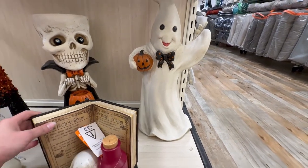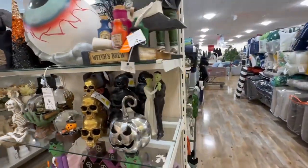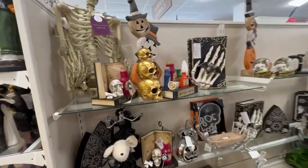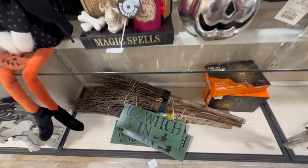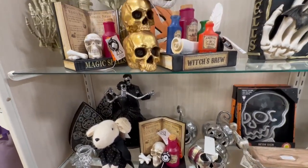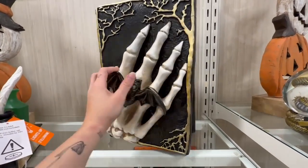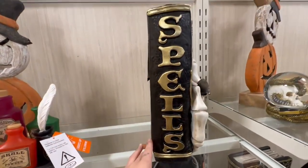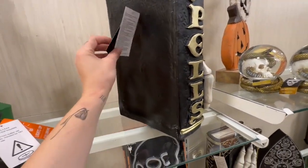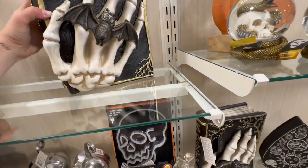They have some really nice things out, and I'm definitely going to appreciate that a lot of the things are new from last year. Again, a lot of repeats, but I am seeing some new things, which I know we can all appreciate. This spellbook decoration was massive. I loved it. It's $25, so that's not bad, and apparently it lights up. Probably the little bat eyes light up.